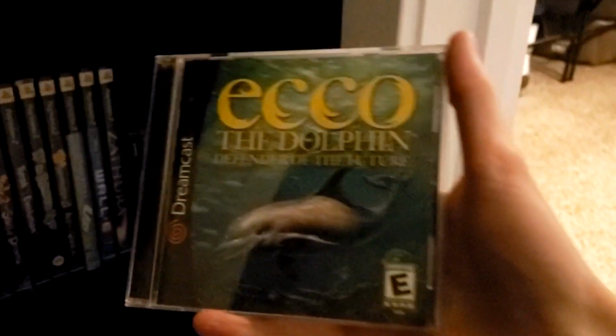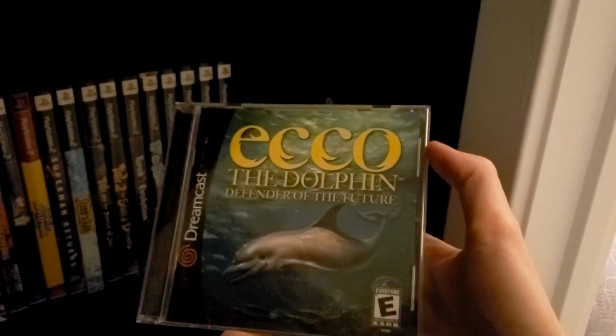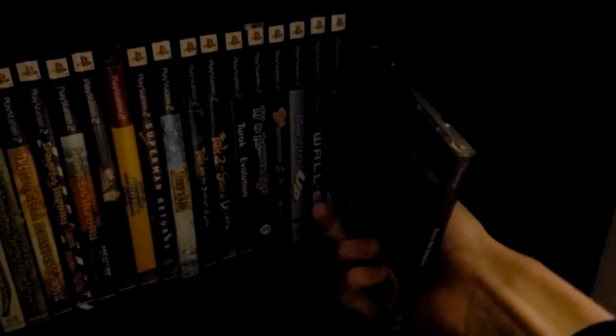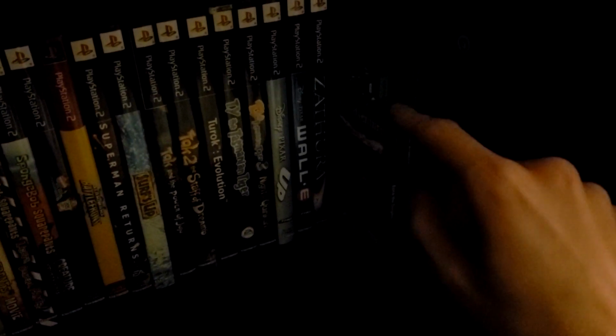Oh, you know what? I forgot. I actually have one Dreamcast game, and I'll just show that right here. This is the only game I own right now, Ecco the Dolphin: Defender of the Future. The only Dreamcast game I own, and you wouldn't know it's there unless you look closely, because it's next to all the PS1 games, and they are in the same cases, so it's hard to tell, but it's there.